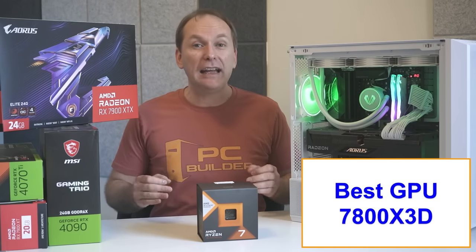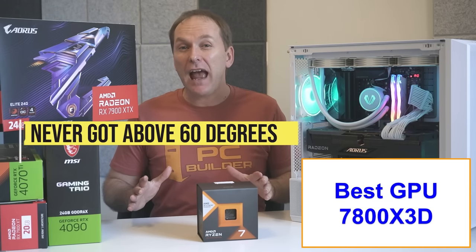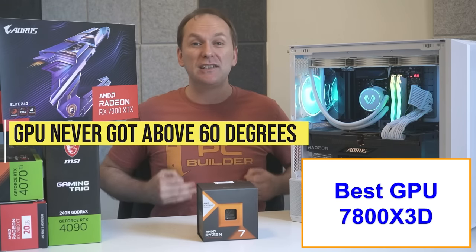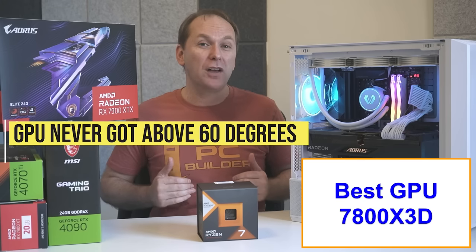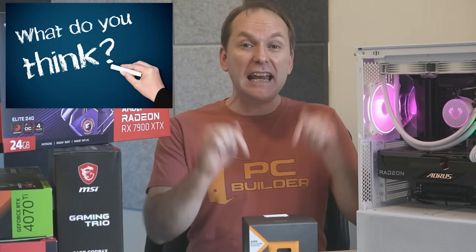Now for our testing, I enabled auto overclocking in the Radeon Adrenaline software package, but even with that, the GPU never got above 60 degrees Celsius, and I feel like with more time, we could do some insane manual overclocking. By the way, let me know down in the comments if you'd like to see us do a GPU overclocking guide video in the future.